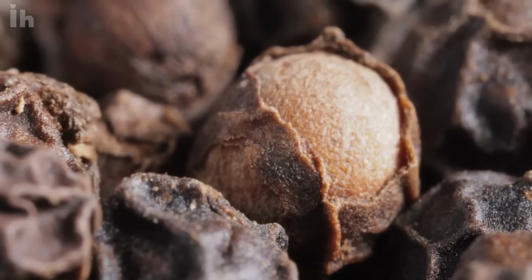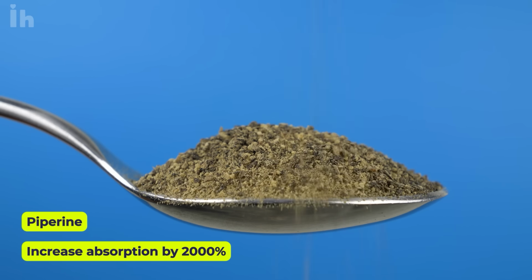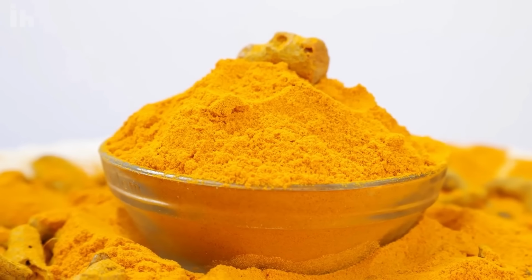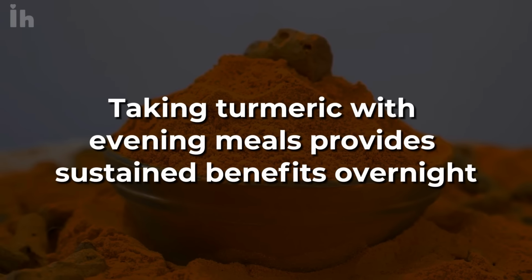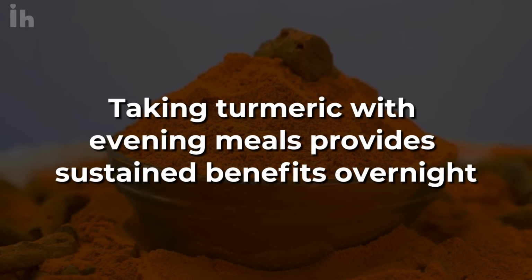Black pepper increases curcumin absorption dramatically. Even a small amount of piperine from black pepper can increase absorption by 2,000%. Fat also increases absorption, so taking turmeric with evening meals provides sustained benefits overnight.